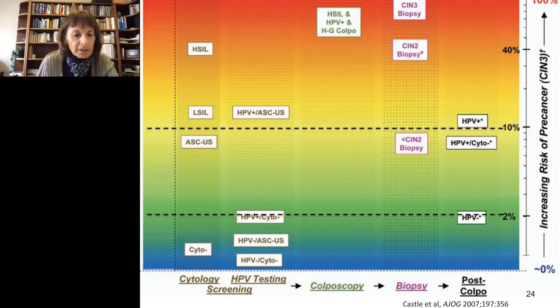On the higher end of the spectrum, those with a risk greater than 40%, and note that this is a compressed scale, for example, HSIL would have a risk that high, could be counseled about proceeding to immediate treatment.